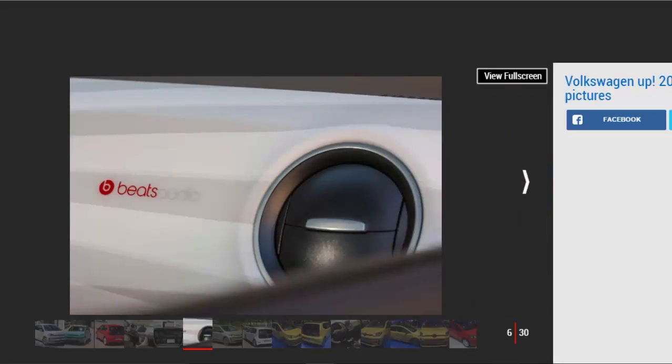The Up range starts from £8,995, which will net you a Take Up fitted with the 5.9 bhp 1.0-liter petrol engine. The range consists of Move Up and High Up models above this, with the e-Up sitting at the top of the range in price terms.